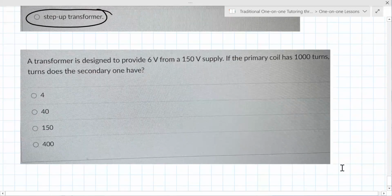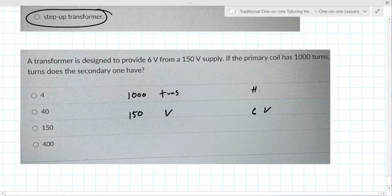Okay, so the primary coil has 1,000 turns, and it's 150 volts, and we want to get down to 6 volts. So we need to figure out the number of turns. Obviously it's going to go down, because you're going down quite a bit.